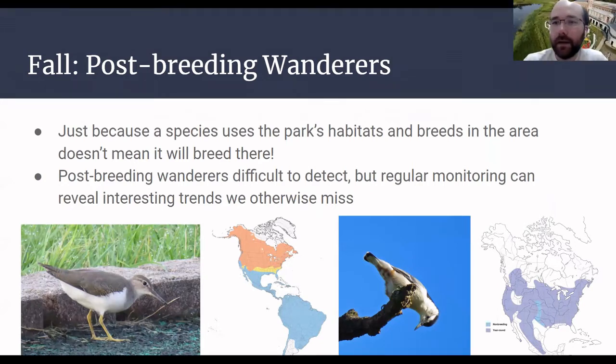Yeah, so as my dad mentioned, you've got these post-breeding wanderers that are breeding in the area, but they don't show up at the park at all. They don't utilize it like some of those other species, even though they certainly could, in theory, use some of the habitats, right? There's some other species, like a nuthatch, you could see a nuthatch being there.